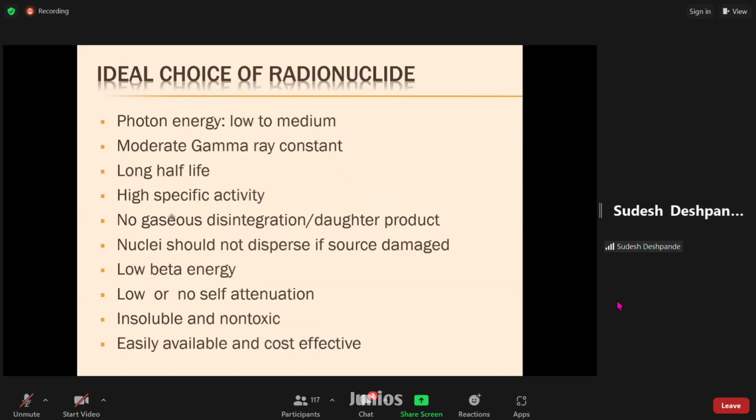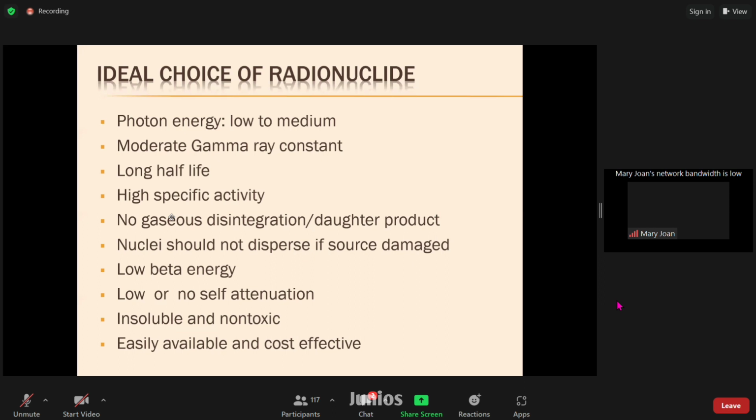And talking about the ideal choice of radionuclides, we will require radionuclides with photon energies in the range of low to medium range and with moderate gamma ray constant, and long half-life is preferred with high specific activity, and gaseous disintegration or daughter products are not desirable at all, and the nuclei should not disperse if the source is damaged, and the beta energy preferred will be low or no beta energy and low or no self-attenuation, and the radionuclide in its physical form shall be insoluble and non-toxic, and the radionuclide shall be easily available and cost-effective.